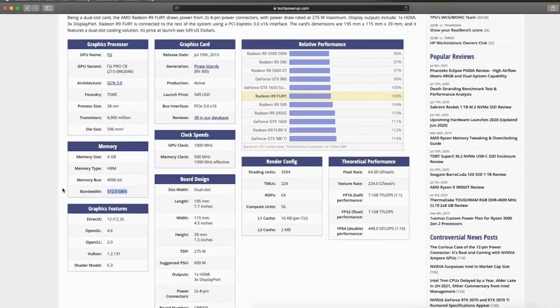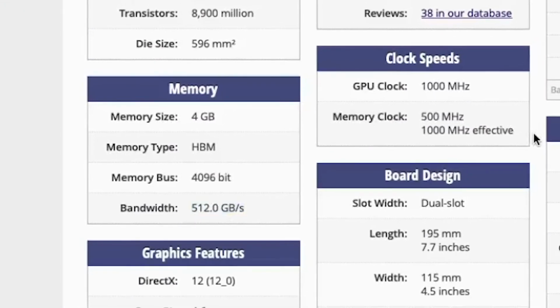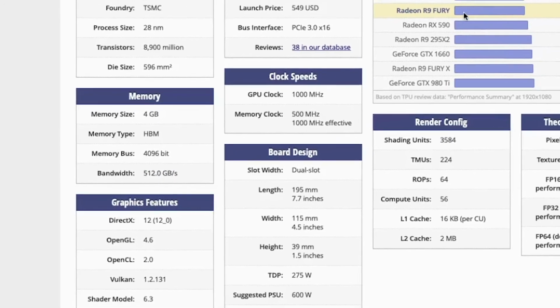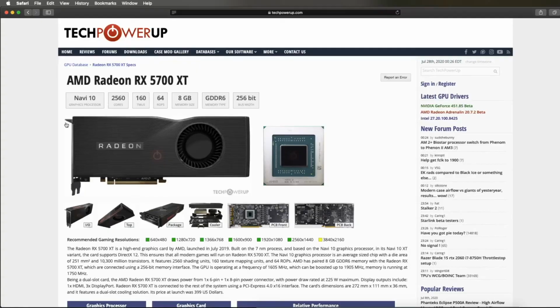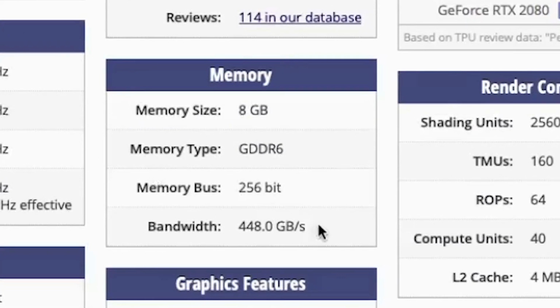The card enjoys over 500 GB per second of memory bandwidth, which if only it had more VRAM, it would do an extraordinary job in high-resolution, high-textured gaming. The high bandwidth really lives up to its name. This card with more than 500 GB per second has more bandwidth than the newer GDDR6 5700 XT and RTX 2080.